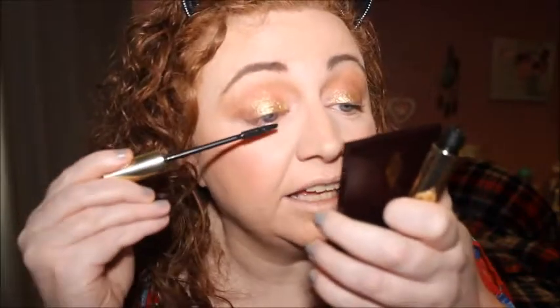Literally got stuff everywhere on this table. Once you put your camera on, like the vanity, there is no room for anything.